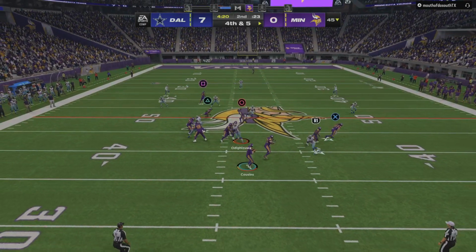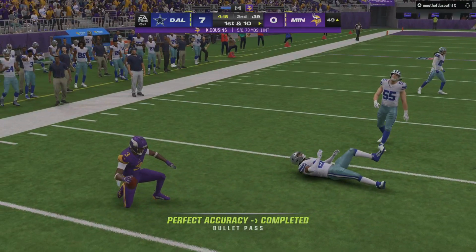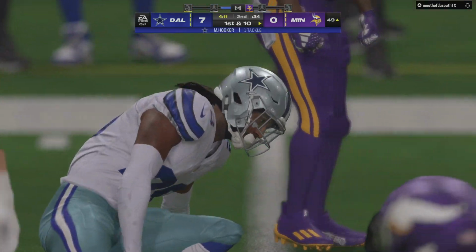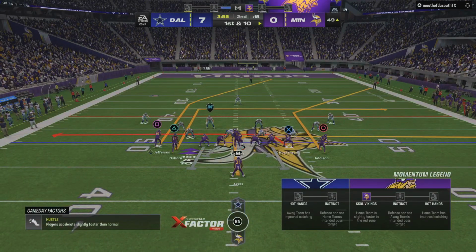4th down. Cousins finds his man. There's Jordan Addison. And he's trying to get as much as he can. And boy, a lot's going to depend on the spot. But they're going to give it to him. He needed 5. He didn't get much more than that. But it's enough and a 1st down.